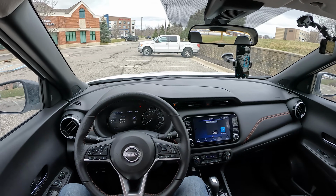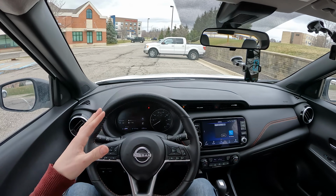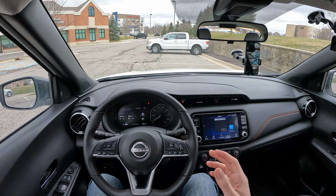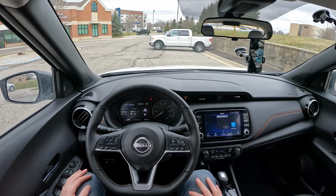Even though it's technically billed as a crossover, the Nissan Kicks is essentially what people buy when they want an entry, compact, affordable, and efficient means of transportation. But with a little bit higher ride height, do you pay a penalty on the highway compared to something that might be a little bit lower, like maybe a Versa? Let's go find out.